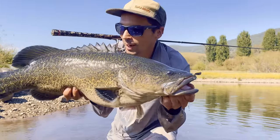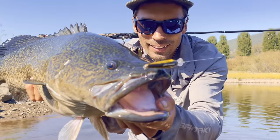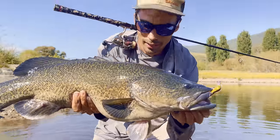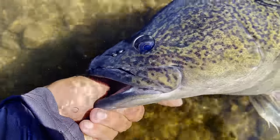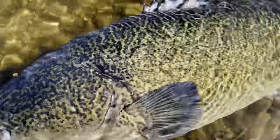What an absolute cracker. So good on the trout gear, 10 pound. There's that little Redfin, 50 mil. All right, I'm gonna get the hooks out of him and get him back. It's gonna be the coolest bit, getting to watch him swim off in this crystal clear water.